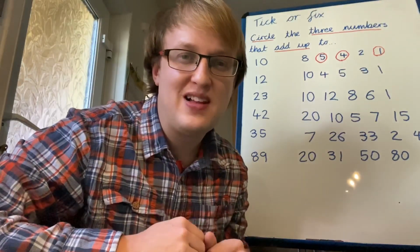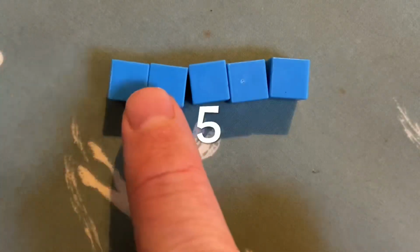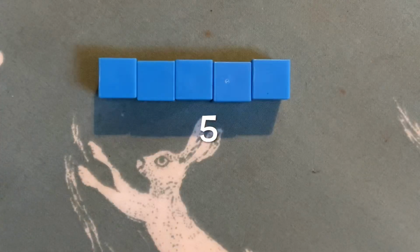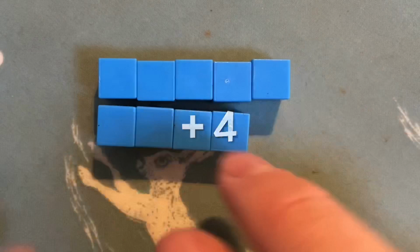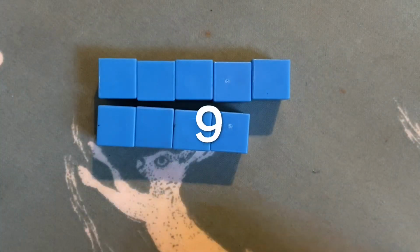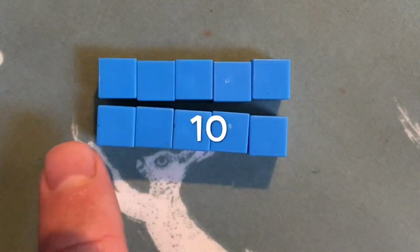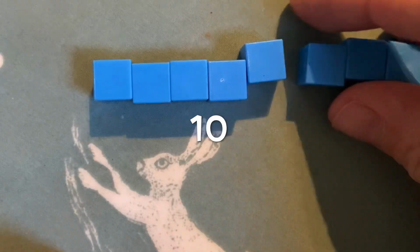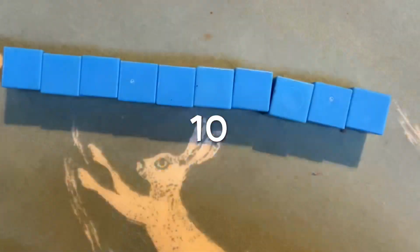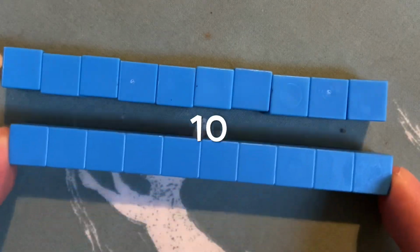Let's just see what that looks like with the base 10. So with the base 10 then, I've got 5 to begin with. 1, 2, 3, 4, 5. Add 4, I push my 4 in. 5 add 4 equals 9. Add the 1 equals 10. You can see I've got 5 at the top, 5 at the bottom. 5 and 5 is 10. And I can put it into my 10 line. I can create my 10 now. You can see that that is the same as 10.